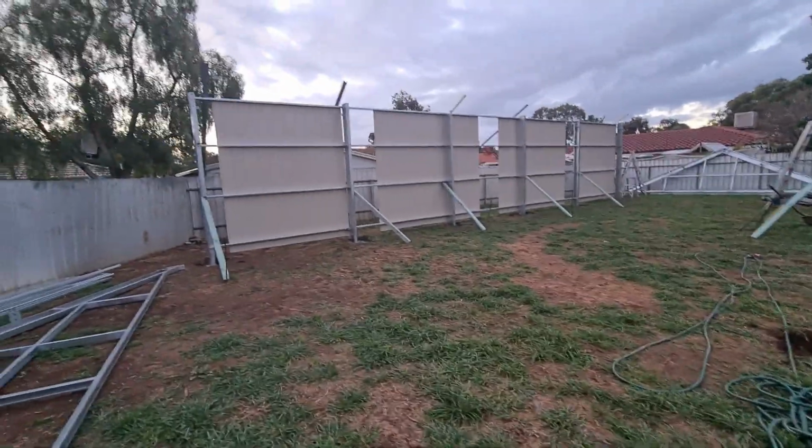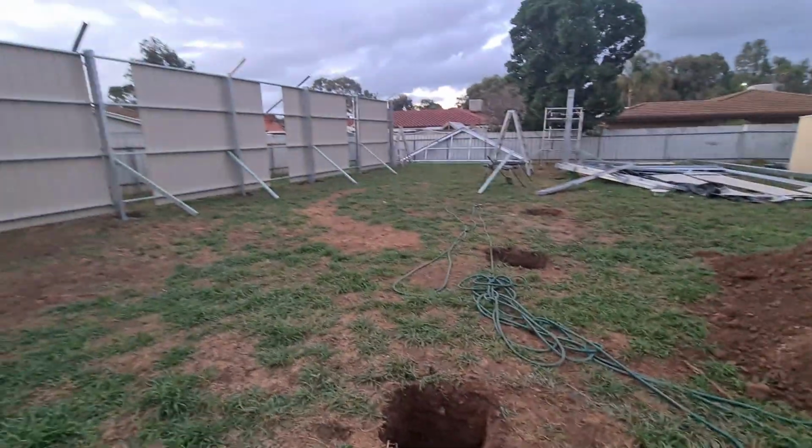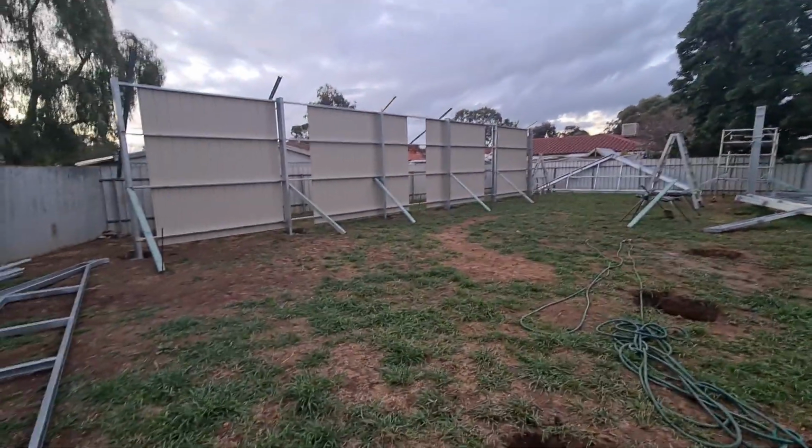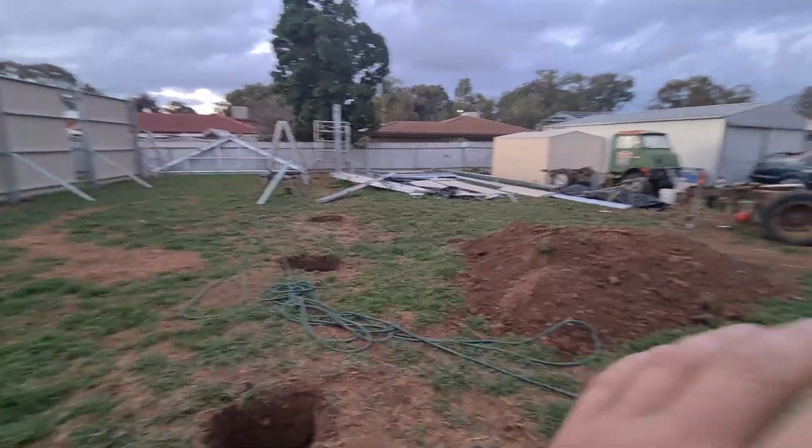Alright, so the lighting's not great, but if I don't do it now, we'll miss out on the opportunity. So the shed has been started, as you can see. It's currently Wednesday. So Monday, Dad's mate came to start building the shed.